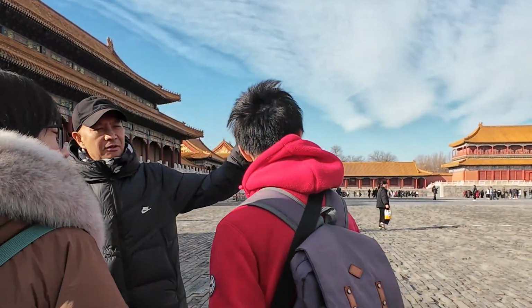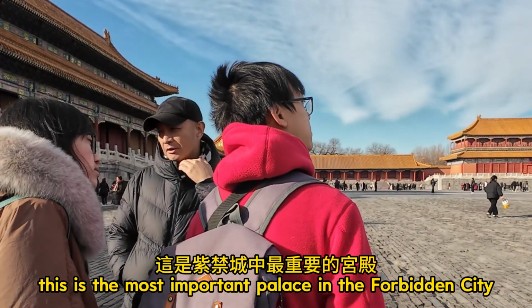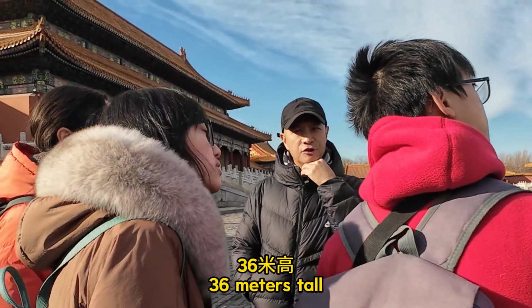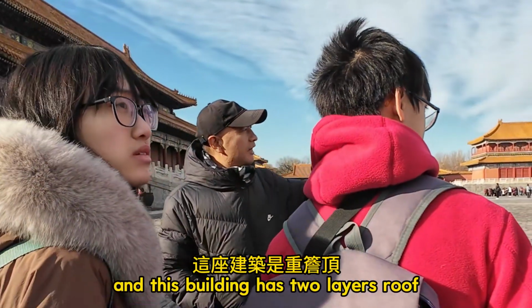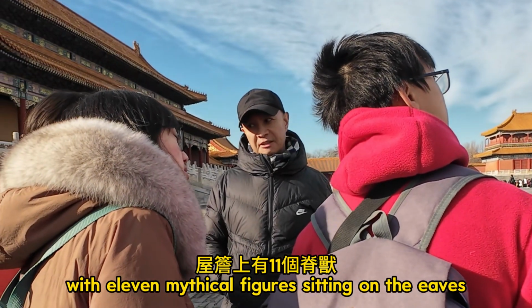So now the building, the palace we are looking at right now, is the most important palace in the Forbidden City, as well as the tallest in the Forbidden City, 36 meters tall. And this building has a two-layer roof with 11 mythical figures sitting on the eaves.